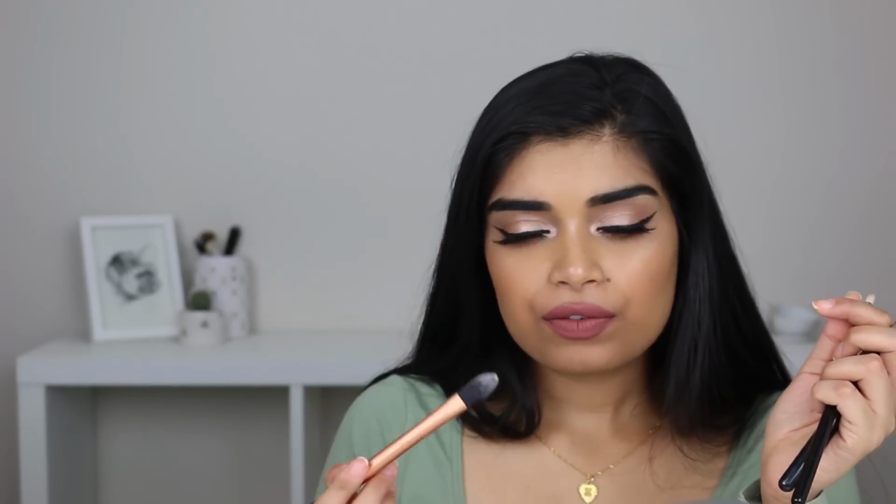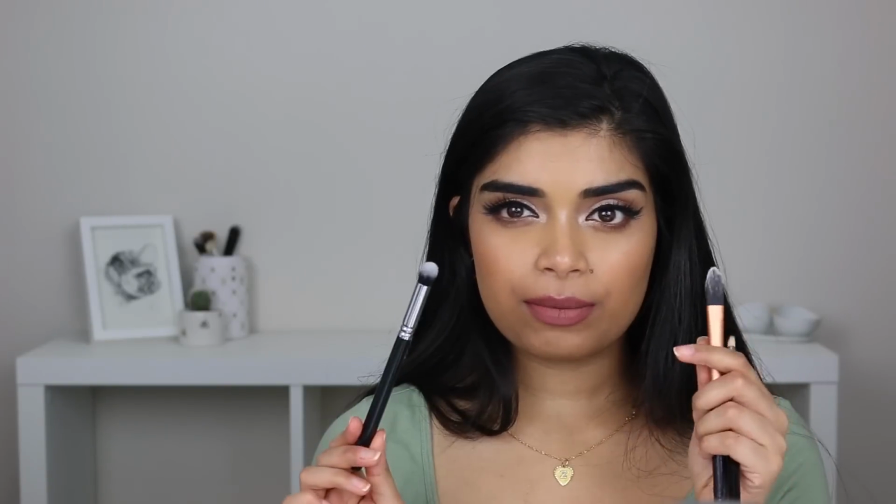This one by Real Techniques, I don't know what it's called. It's a pointed foundation brush I use for correctors or concealers. So if I'm applying correctors to someone or adding a salmon corrector underneath the eyes, around the mouth, this one's really good to work alongside the concealer brush, you know what I mean? So I just use it to apply, that to blend, that kind of thing. So they work really well together.